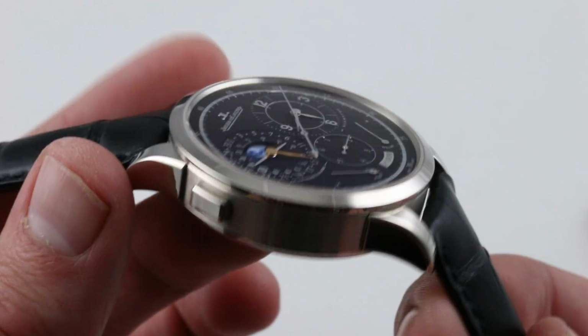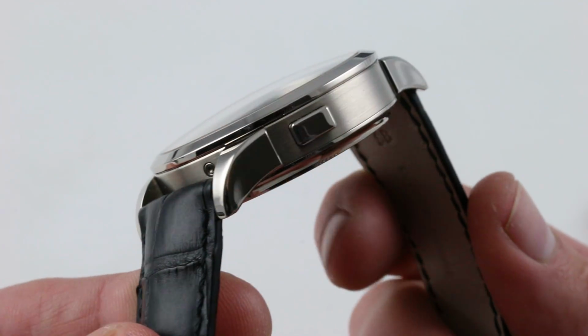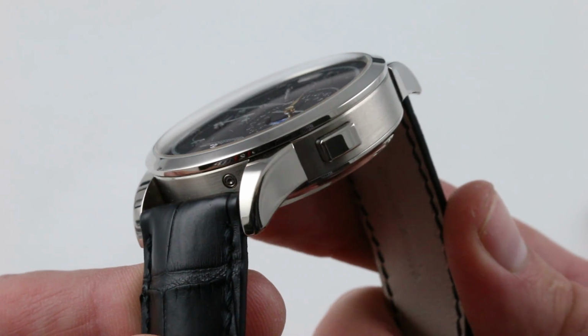And if you should dent it, of course, there's always the laser welder for that. But before you deface it, take a quick look at the finish, because it's exquisite.